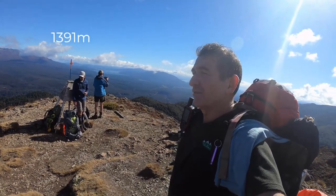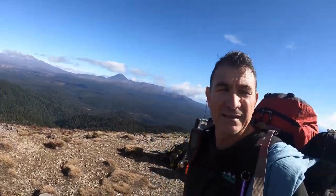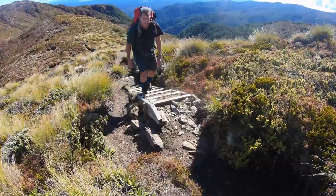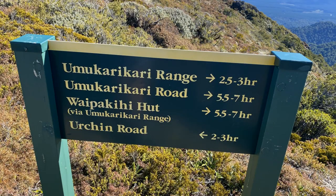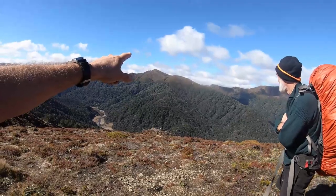Top of Mt Urchin, Mt Ngauruhoe, Mt Ruapehu. We're heading off this way over to Waipakihi River. So we're at the intersection. We're going down to Waipakihi River. It's Mount Motoriri. We'll be coming over that tomorrow.